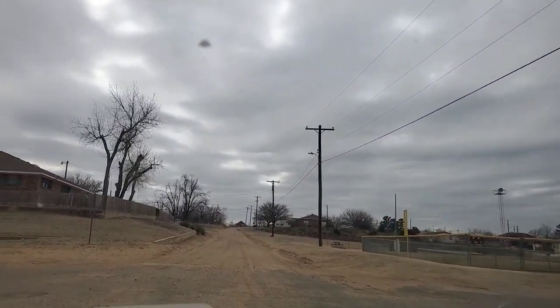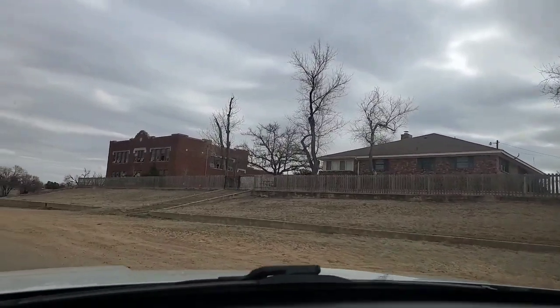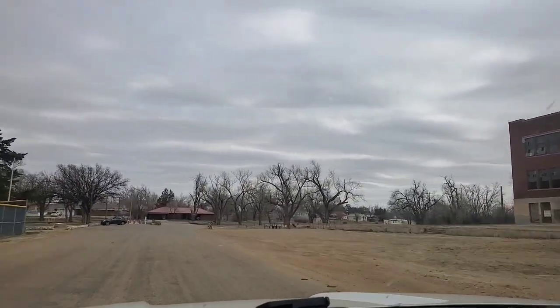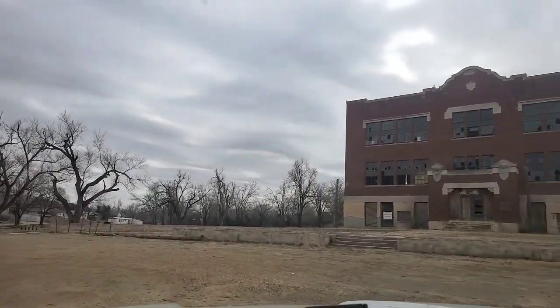I have the camera on super steady and all, but it's just still very shaky when you're trying to film through a windshield. But here's this old school. Check this thing out. I saw this. All the windows are busted out. And I was like, I gotta check this out. And this is like, you're getting off the beaten path, the dirt road.